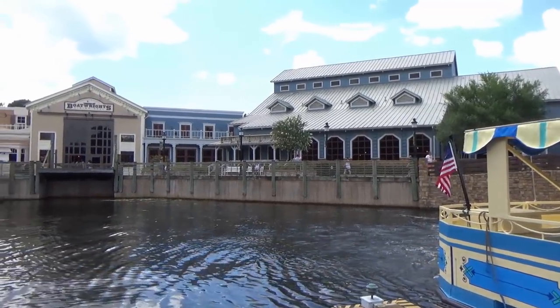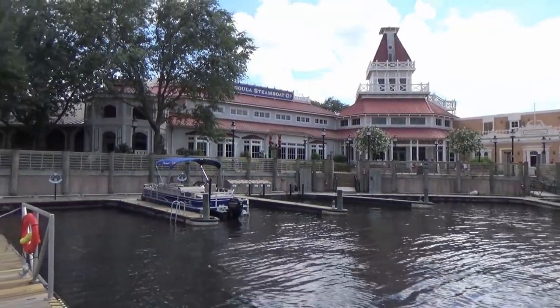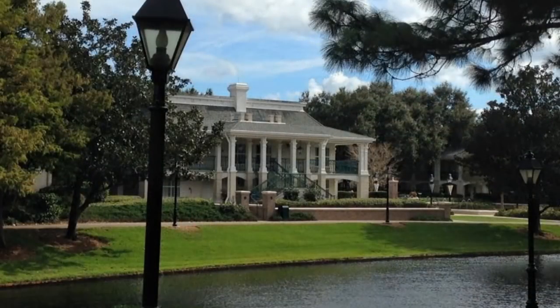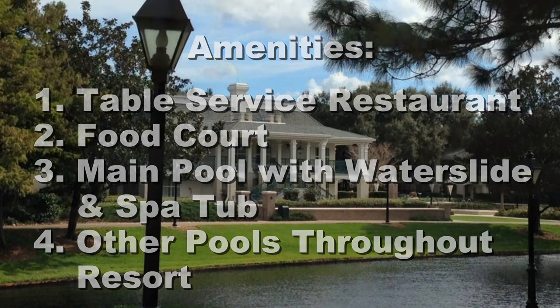Port Orleans Riverside is a beautiful resort in the moderate category. Themed after rural Louisiana, it offers a lot of great amenities, including a table service restaurant, a full food court, a themed main pool complete with water slide and spa, as well as several quiet pools scattered throughout the property.